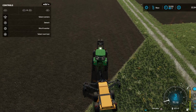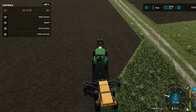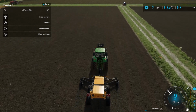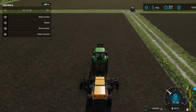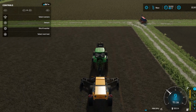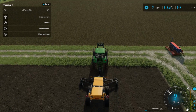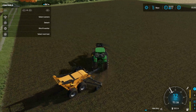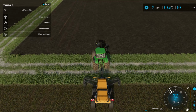Uh-oh, hit the wrong button. Lower stone, turn it on. There we go. So it looks to me like out of this field, we might get less than 1,000 liters, I would think. Which I think 1,000 liters was selling for like $100 or something. It would take you a long time just selling the stone to make up for it. But I think it also increases your yield. So that is another benefit.